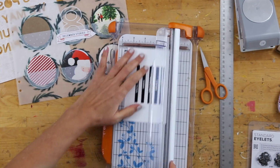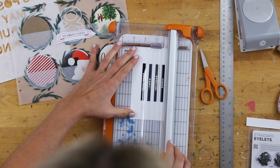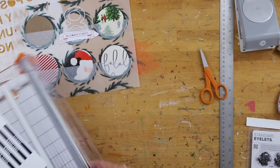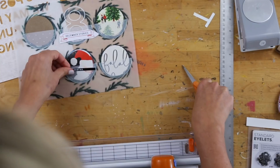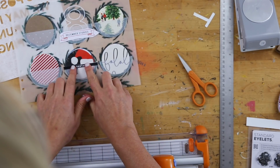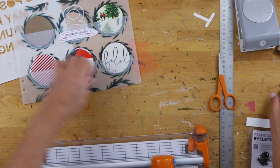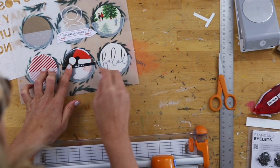Okay, so this is another spot in your project, if you're doing something similar to what I'm doing, where these strips could be many different things, right? The strips across the top could be washi tape. You could put letter stickers on here to designate the different patterns. You could stamp words on there. You could put fun pom-pom trim across the top. You could leave it blank. There's lots of different ways.